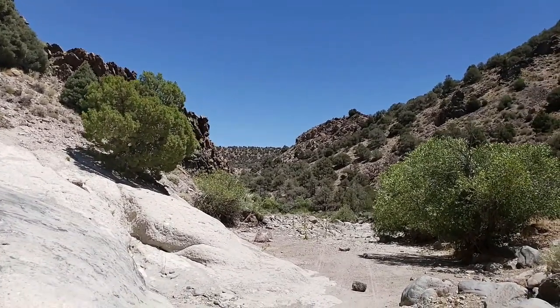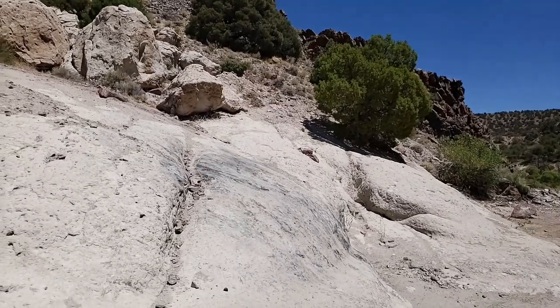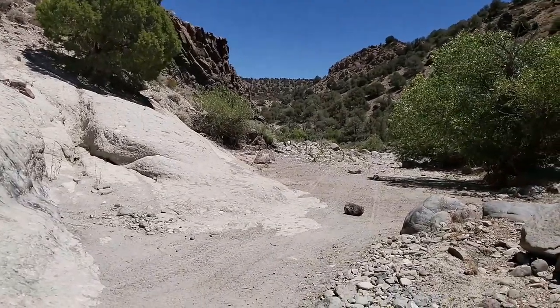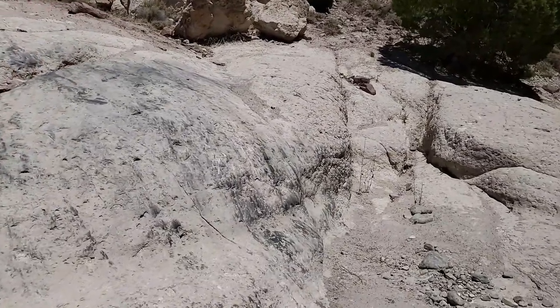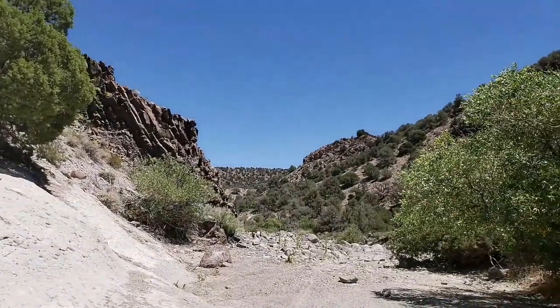Oh, look at these guys. They're trying to climb up there. Oh yeah, they are trying to ride their bikes up. Is that a road? I don't think so. It's just a challenge. Yeah. It must be nice to be rich and buy new tires all the time. Yes.